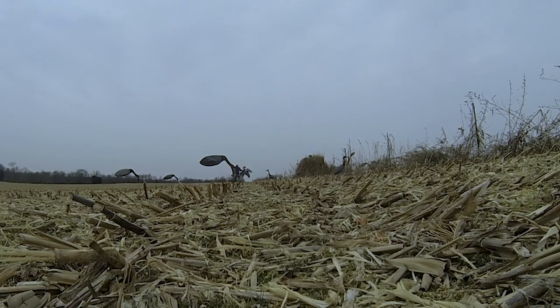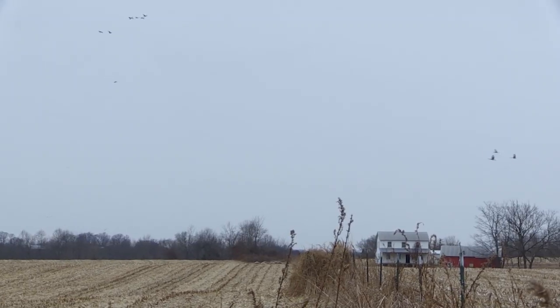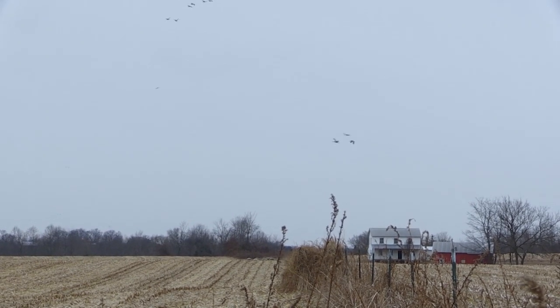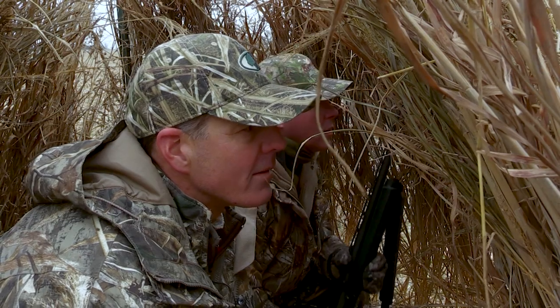They're coming in like I want them, but right at the end, they are starting to flare. I want to pull a few of these decoys and see if that doesn't help. All right. These birds here, they look good right now. This may be it right here. They're going to be a little higher than that last one, so you may have to lead this bird just a little bit. All right. Get ready. They're going to do it.